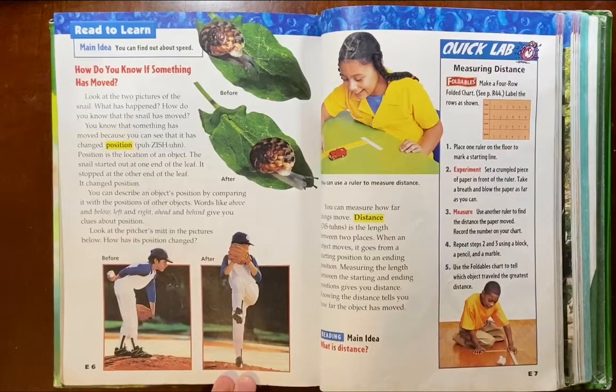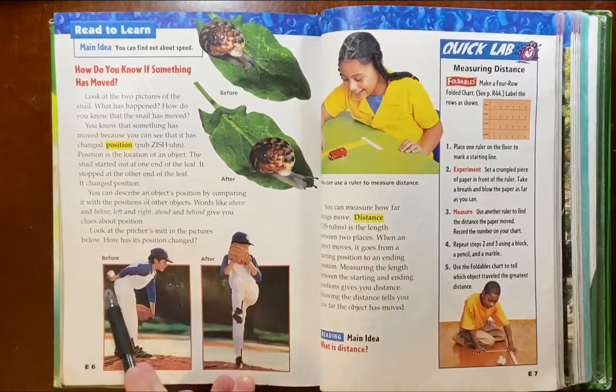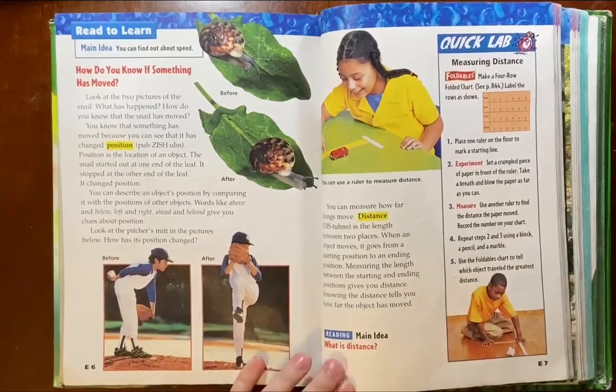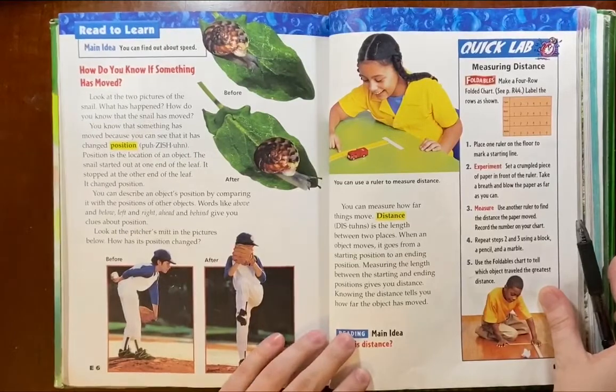Check out the ball player. Does he change position? What about the ball itself? It went from behind him to in his glove. So words like your prepositions, above, below, left, right, ahead, behind, those words all give us clues about position. That could have been a spelling word for week 25.